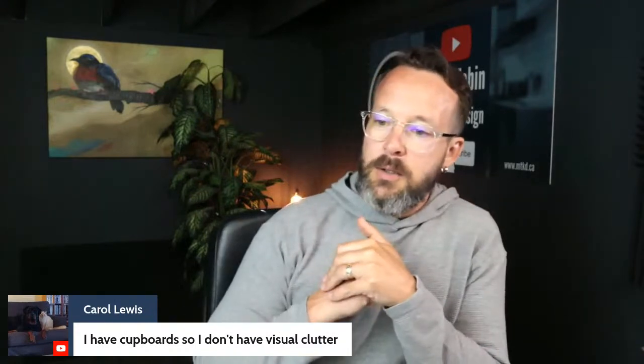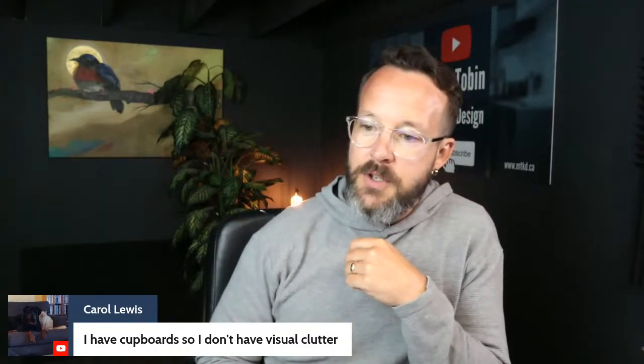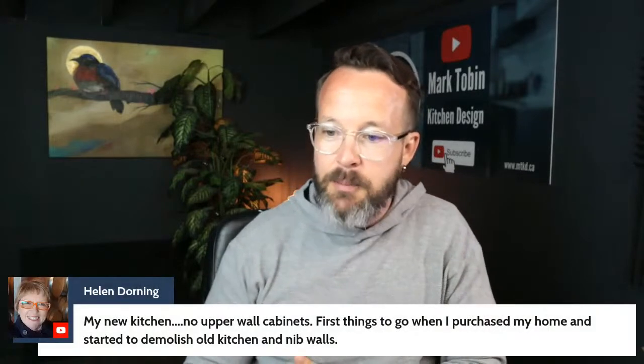I have cupboards so that I don't have visual clutter. Well, there you go. Everything's behind nice, pretty doors. No one sees it. So if you had open shelving or you didn't have those cabinets, all that stuff would have to be somewhere. So there's a reason to have more instead of less.